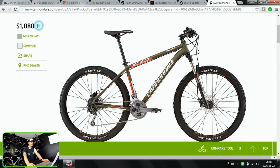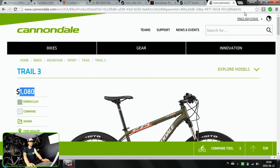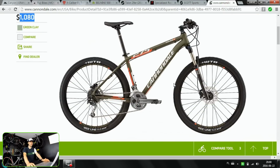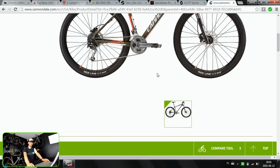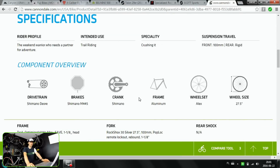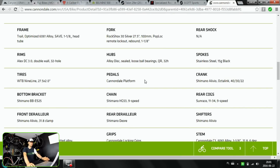I'm gonna start with the least desirable, in my opinion, for $1,000, which is unfortunately my beloved Cannondale. So $1,080, that's the Cannondale Trail. Actually, on the USA website, I wasn't able to find any 29er for $1,000 from Cannondale. Of course, all these bikes will be on the alloy frame, durable and quite light, which is just fine for me. But here Cannondale gives us 27.5 wheels, so mid-size wheels, with some very undesirable components at this price level.